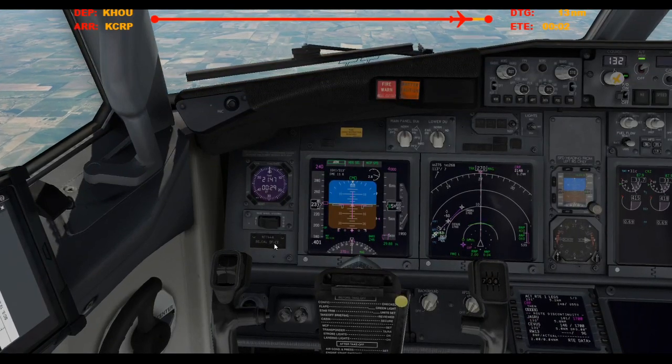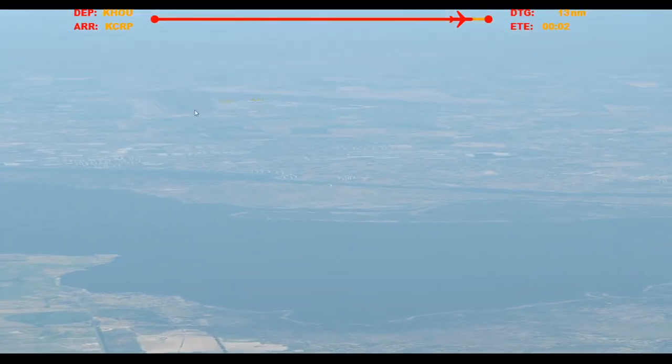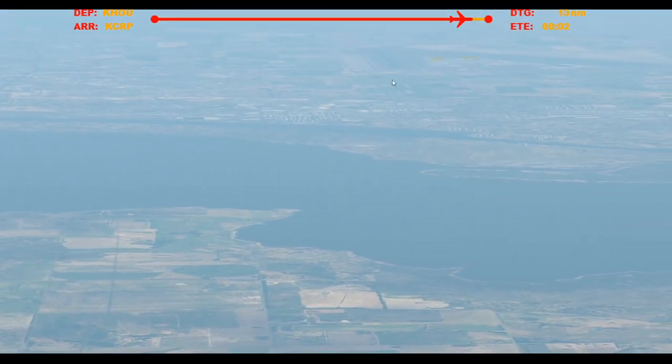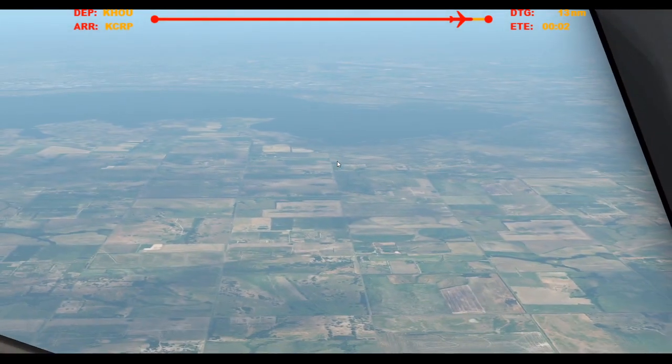November 1 Tango's here, turn left heading. What's that, like 12, 13 miles over there? We might be able to see the airport. Yeah, there it is. That's runway 18. So we're going to cross through the localizer.